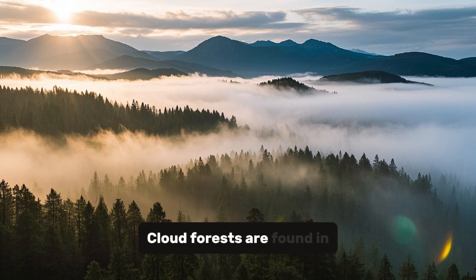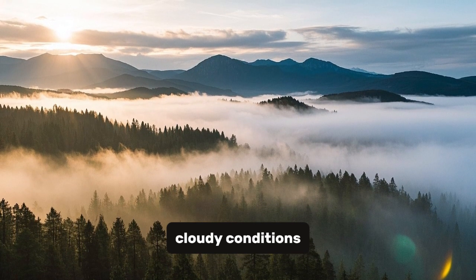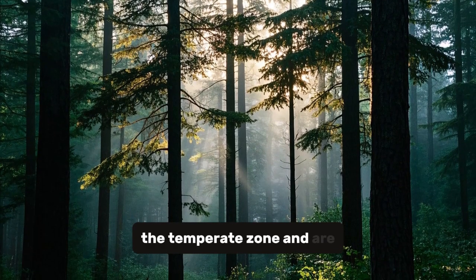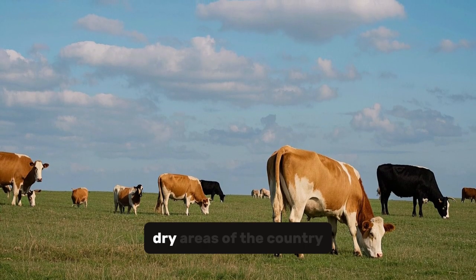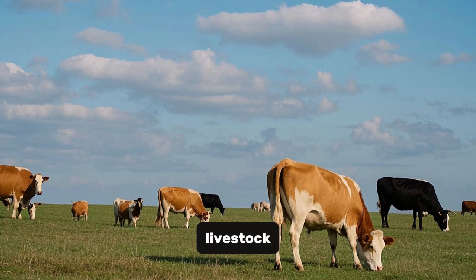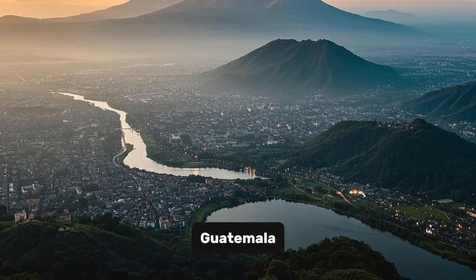Cloud forests are found in the mountainous zone and are known for their misty, cloudy conditions. Pine oak forests are found in the temperate zone and are characterized by pine and oak trees. Grasslands are found in the dry areas of the country and are used for grazing livestock. Well, that wraps up our exploration of the geography of Guatemala.